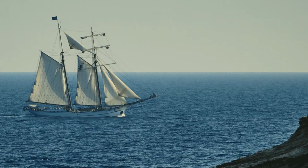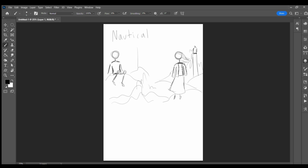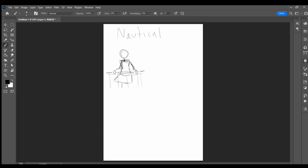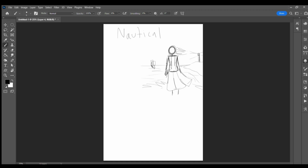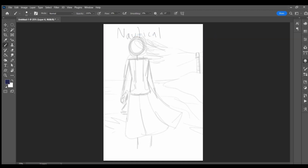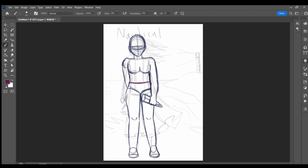Here are some inspiration images I found, but I'm definitely not as sure of this aesthetic as I have been with the previous aesthetics. As you can see, I've had to draw a lot of thumbnail images before I landed on a character I like. I'm quite out of my depth with this aesthetic. Speaking of depth, I'm also out of my element when trying to draw water, so this is really challenging for me.